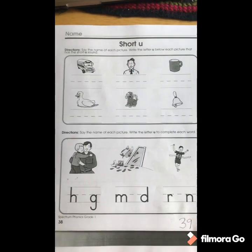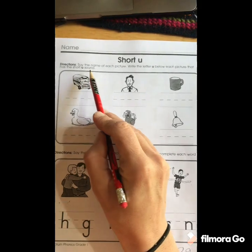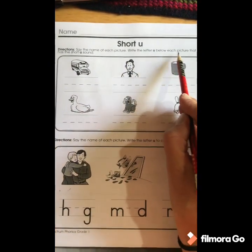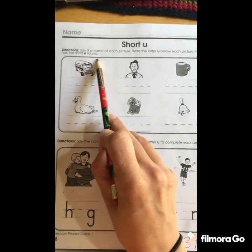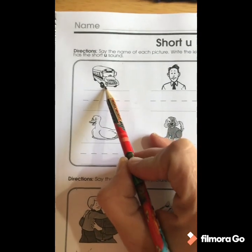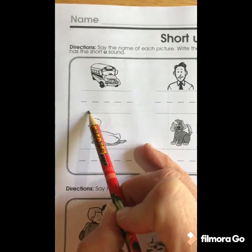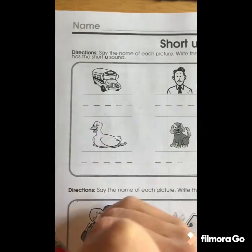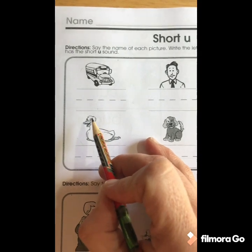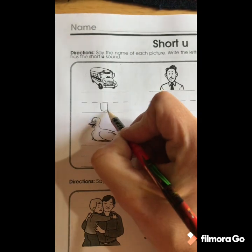Okay, so we're on page number 39 and let's read the directions. Say the name of each picture. Write the letter U below each picture that has the short U sound. So boys and girls, what is this? This is a bus. So listen, bus. Do you hear the short U sound in bus? Yes, so you will write U on the lines.